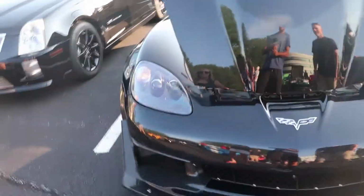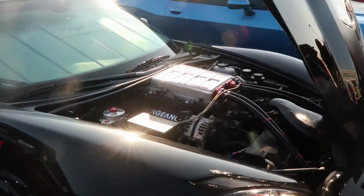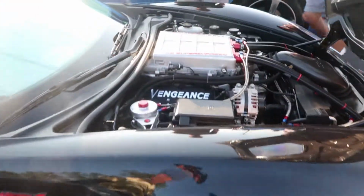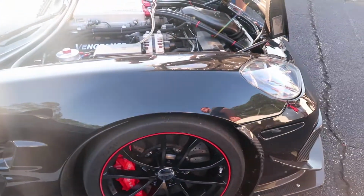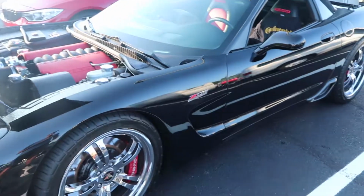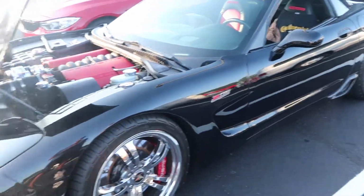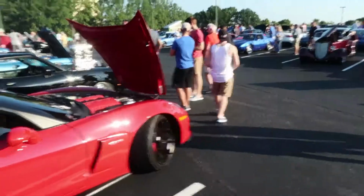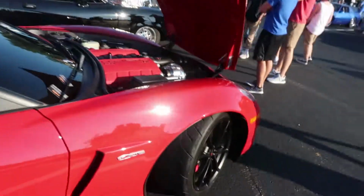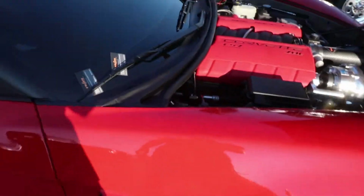That's quite a bit. That's nice, man. This is the nicest build I've seen, and I've seen all of them here. What'd you do last? He actually makes these custom body kits for Vettes.